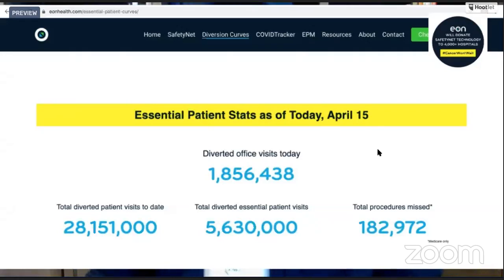Total diverted patients to date is about 28 million. We took a stance that diversion started in late February, but really didn't ramp up until April, where the diversion rate goes up to about 80%. We'll talk about that here in just a second. The total diverted essential patient visits, those are patients we defined earlier who may be at higher risk of mortality and morbidity if they're not seen in the next 60 to 90 days, is about 5 million patients. We also did a study into the procedures or APC codes, ambulatory codes like bronchoscopies, colonoscopies, ENT procedures, elective procedures, ambulatory procedures that are missed and diverted, and that's about 182,000 to date.